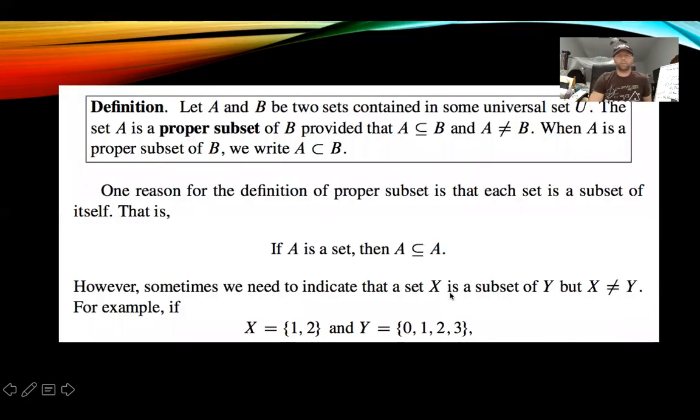A couple more definitions. A and B are two sets inside some universal set U. A is a proper subset of B, provided that A is a subset of B, but A isn't B. And we can write this terminology without the equal-to-looking bar to mean that A is a proper subset of B. Of course, if A is a proper subset of B, then A is a subset of B. So if you can write this, then you can write this.